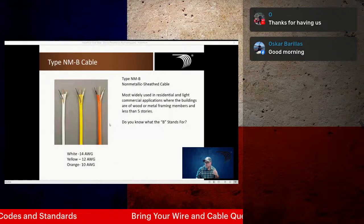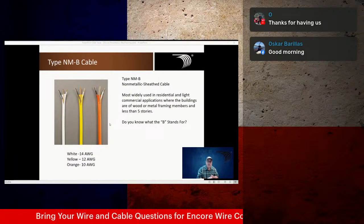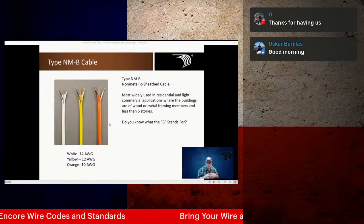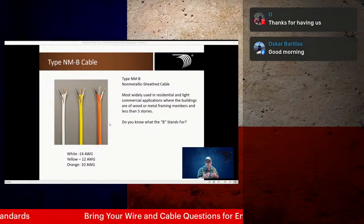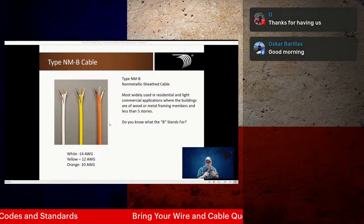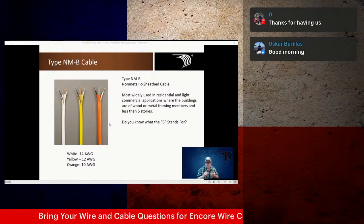Obviously, we do that. We make non-metallic sheath cable. Here you see the color scheme: white, yellow, and orange. That's not a code requirement, but for visualization, it makes it really quick, because I can tell that the conductors in the white sheathing are 14 gauge, conductors in the yellow sheathing are 12 gauge, conductors in the orange sheathing are 10 gauge.